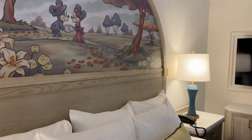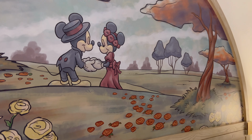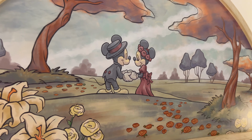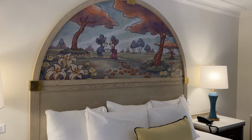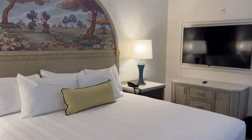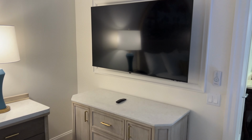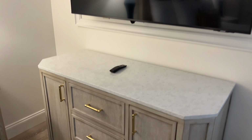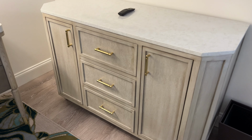They've added an updated headboard here in these rooms where you have Mickey and Minnie out here walking in a field of flowers, and I just love that piece of art there because it really fits with the whole couples vibe they're going for with these rooms, especially since they only sleep 2 people. We do have another TV up here as well, and below that a dresser that has some drawers on it and a few cabinets that has some more storage space there.